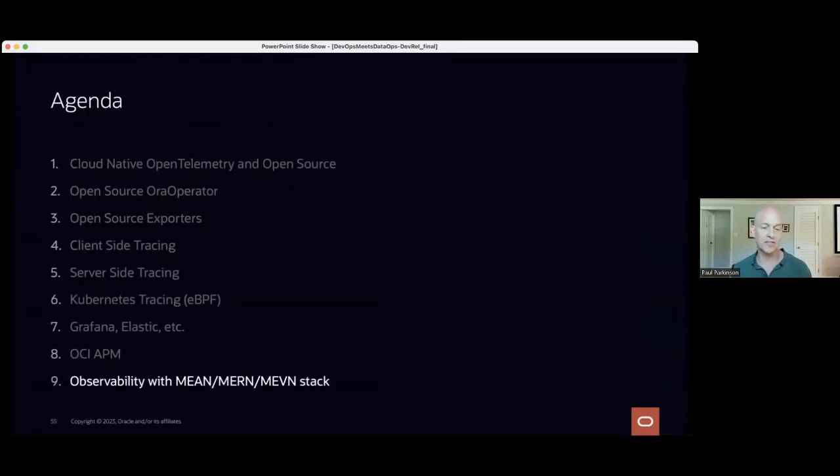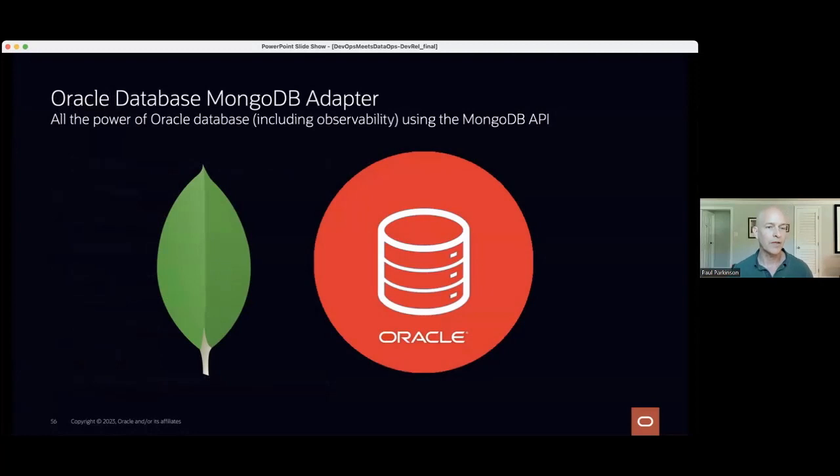So with that, I want to just touch on the last topic, which you may not have expected to see in this Oracle presentation, which is actually observability of Mongo stacks. So the typical ones being the JavaScript where you're using Node and Express and either Angular, React, or Vue. Okay, so the Oracle database for a little while now, actually a couple of years, has had this Mongo adapter, and what it does, in short, is without any extra client libraries or anything, you can code to the MongoDB API, but it's backed by the Oracle database.